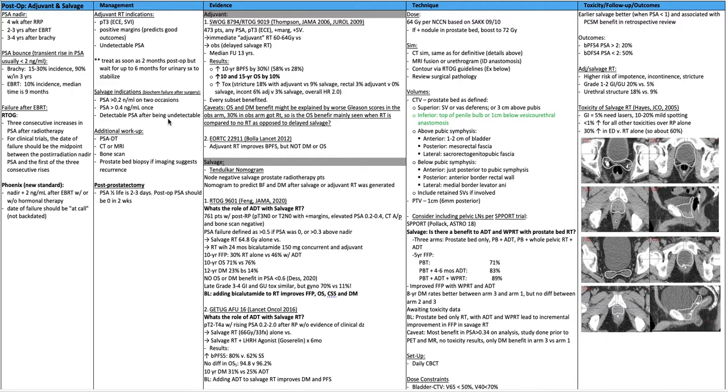This is a PSA of greater than 0.2 nanograms per milliliter on 2 occasions, or a PSA greater than 0.4 nanograms per milliliter once. Detectable PSA after being undetectable. Additional workup: PSA DT, CT or MRI, bone scan, prostate bed biopsy if imaging suggests recurrence. Post-prostatectomy, the PSA half-life is 2 to 3 days. Post-op PSA should be undetectable in 0 to 2 weeks.